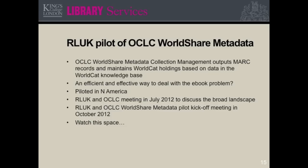RLUK have had a couple of meetings in the last month or two with OCLC. We had a meeting in July, a few of us, to talk about the broad landscape in metadata and related services. And that's led to a pilot, which has just kicked off, to look at OCLC's WorldShare metadata collection management offering. And this is very exciting because it's a potentially very efficient way we could do ebook cataloging.